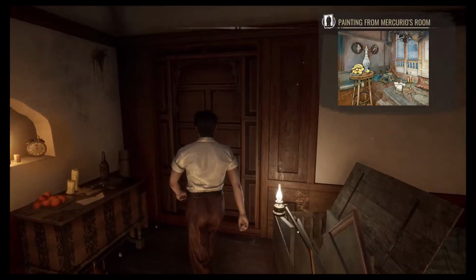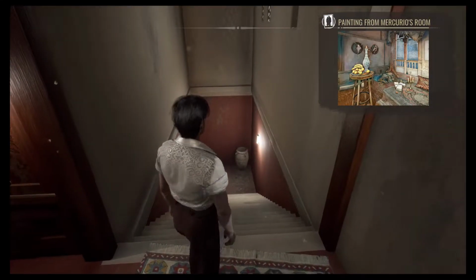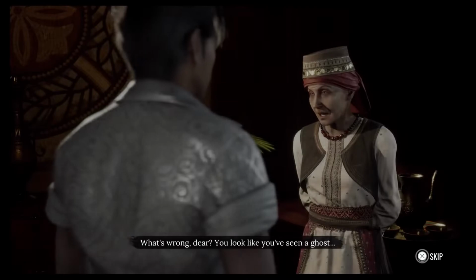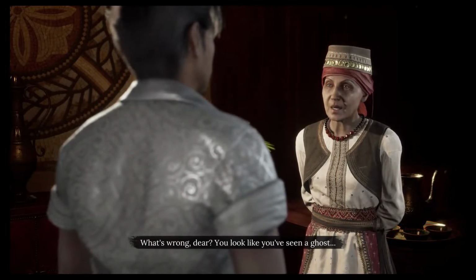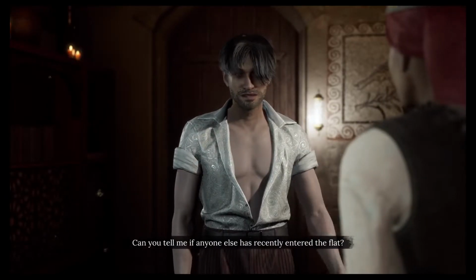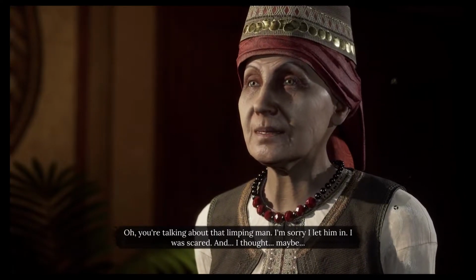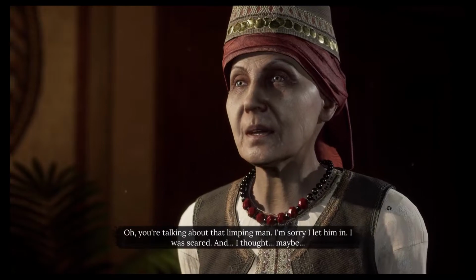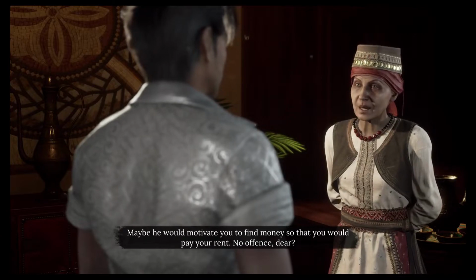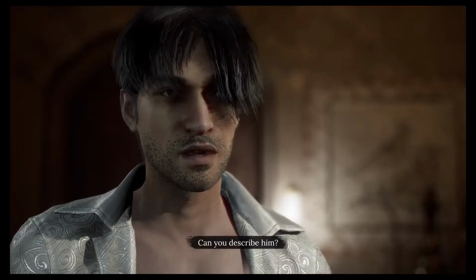So let us meet with the landlady. We need to talk to her. What's wrong, dear? You look like you've seen a ghost. Can you tell me if anyone else has recently entered the flat? Oh, you're talking about that limping man. I'm sorry I let him in. I was scared. And I thought maybe he would motivate you to find money so that you would pay your rent. No offense, dear. Can you describe him?